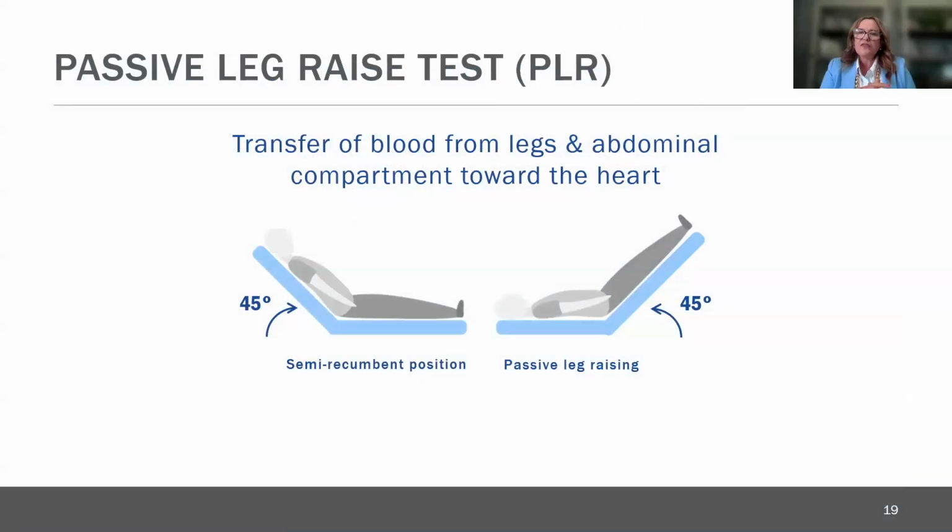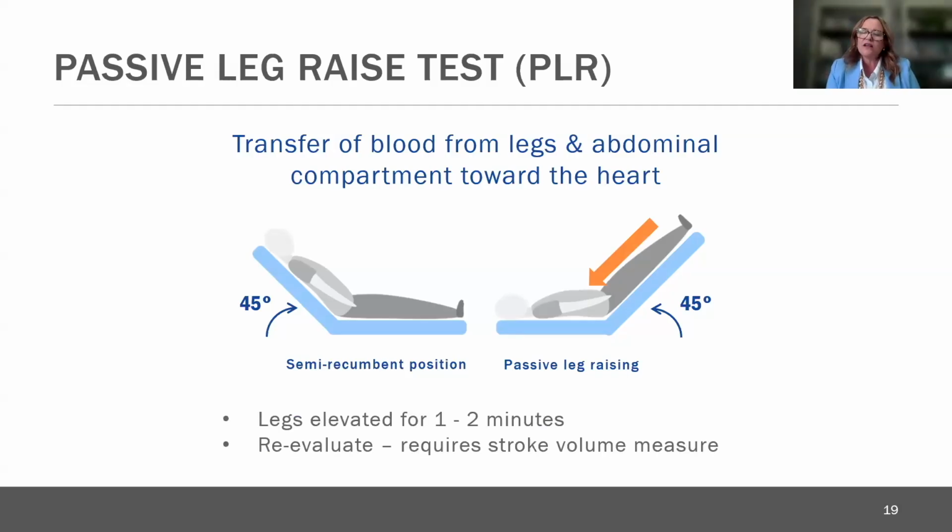So when you think about the passive leg raise, I just want to kind of show you this slide as well. We already talked about it, but this is kind of showing you how this will work with the head of the bed up first. And then when we lay the patient, you can go ahead and click it. And you can see the volume from the lower extremity goes back to the heart. And you can click it one more time, and you can see that the legs are elevated for 1 to 2 minutes. And it does require a stroke volume measure.